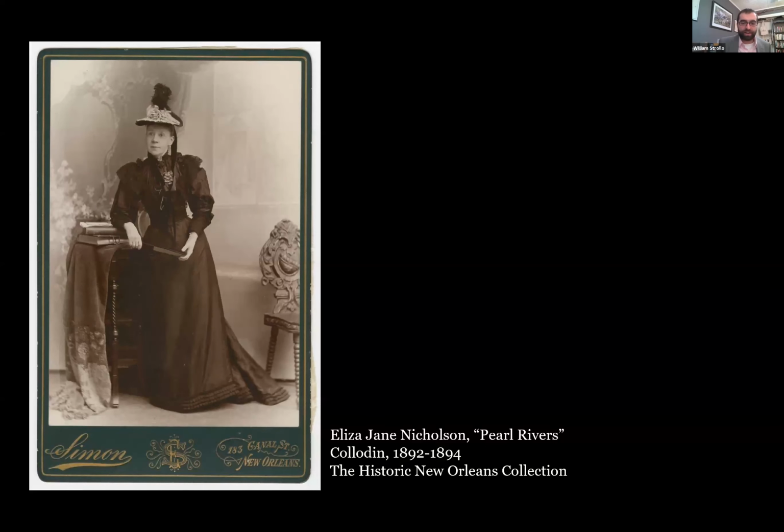The remarkable Eliza Jane Nicholson, the first female newspaper publisher in the South, had what it took to turn the Picayune around and provide for what the people of New Orleans and Louisiana wanted in their paper. By elevating female writers and paying them equally, Eliza proved that she was ahead of her time.